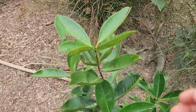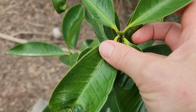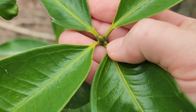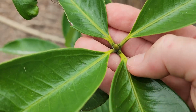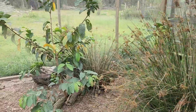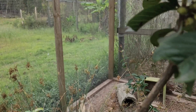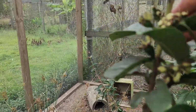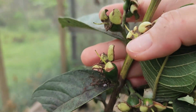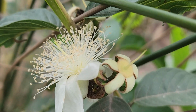This is the black grumichama, and I have never seen flowers on it, but it's still very young. But maybe there are some signs of fruiting. That would be good. And the Malayan guava is having some fruit too. Cool. Never tried this one before, so really looking forward. And the guava flowers, beautiful.